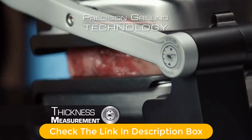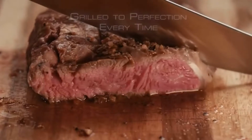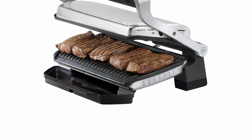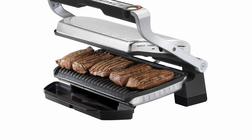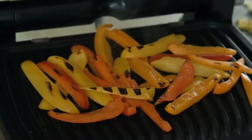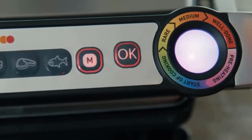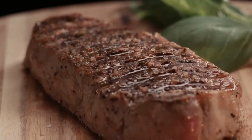T-fal has an automatic thickness measurement capability that's really awesome. It will automatically measure and provide the temperature as the meal needs. If you have nothing to worry about in grilling, just put the meal on the surface and select the program you want to run. T-fal will do the rest for great taste. For those automatic features, T-fal became popular.